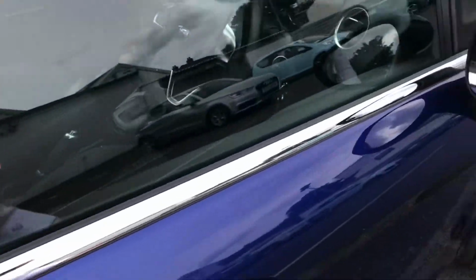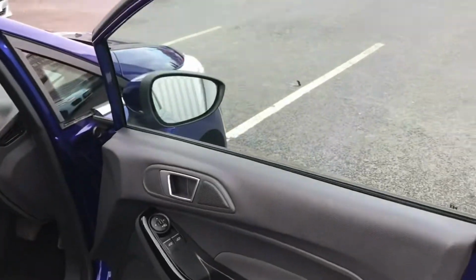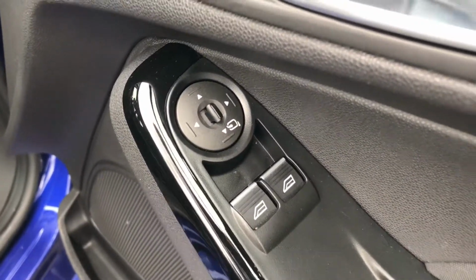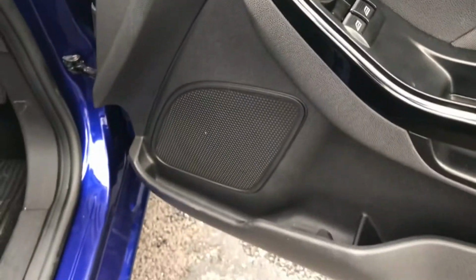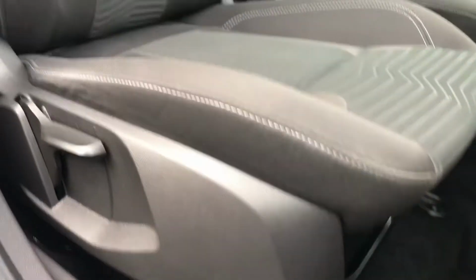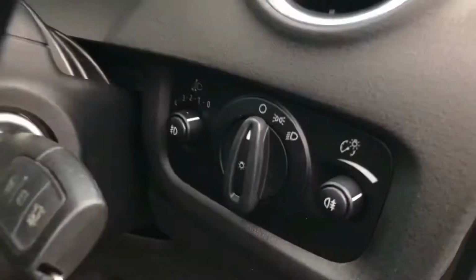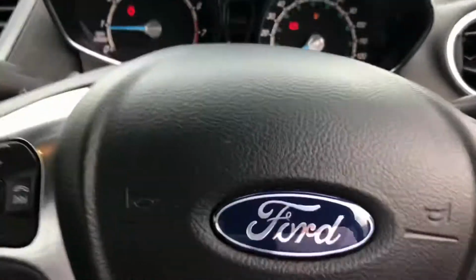Now into the driver's seat. Here on the driver's door you'll find your electric mirror adjustments that include folding, as well as your front electric window switches, and there's some storage in the door there as well. You do have plenty of adjustment in the driver's seat, allowing you to easily find the perfect driving position. And on the dashboard you'll find your light switches that include daytime running lights.